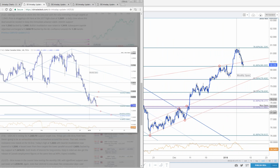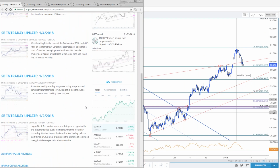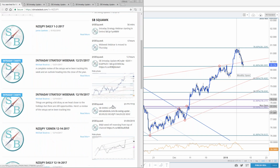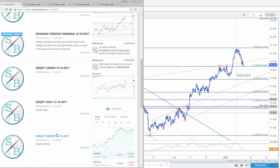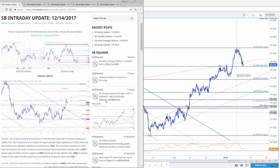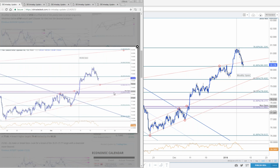Kiwi yen. We wrote about that not too long ago here, right? Jamie doesn't follow Kiwi yen as much as I do. Here it is. This is from last month, the 14th. So this was what we were working with last month. We were constructive above 78. Longer term, bigger target was that 80-20 level. Boom, 80-20, resistance, break, could be near-term support.